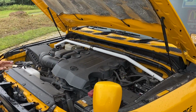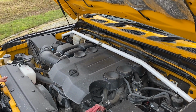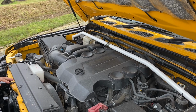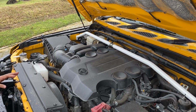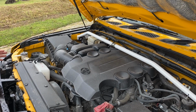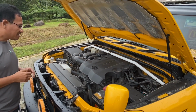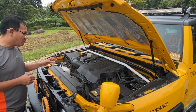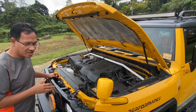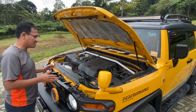Underneath the hood is a 4-liter V6 naturally aspirated engine. It's a big engine that puts out only 260 horsepower, which is very small. I don't normally talk about horsepower because it involves many other things, the shape, the weight, the aerodynamics of the cars. But in this case, I like to mention the horsepower because this engine is an old school engine. It's only putting out 260 horsepower for a 4-liter engine.